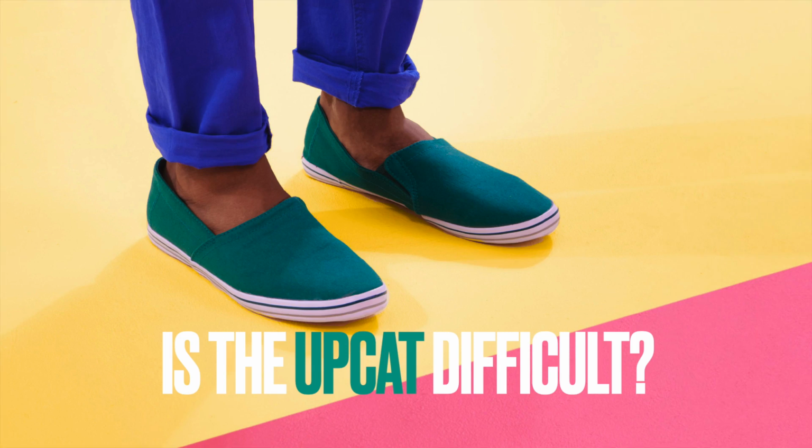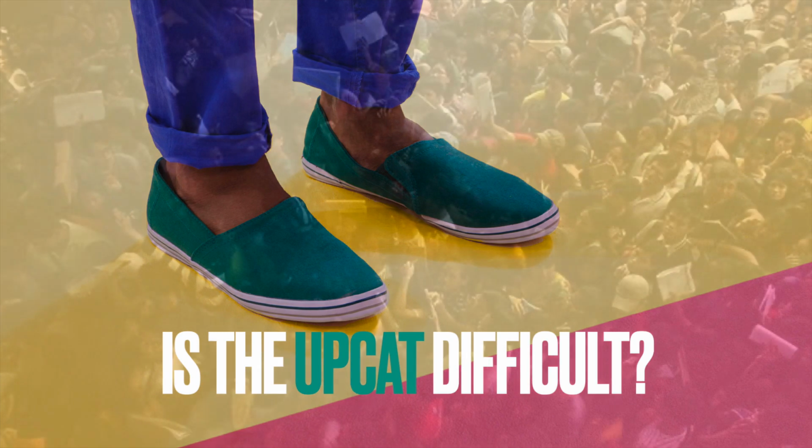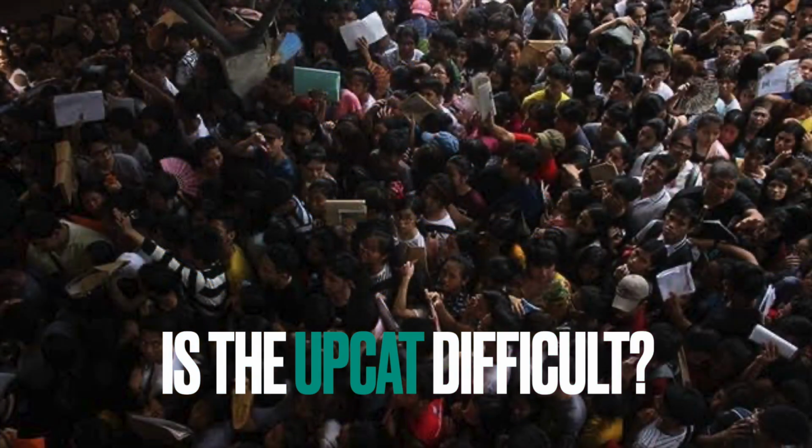Is the UPCAT difficult? In terms of the test itself, we dare say that the UPCAT is no more difficult than its counterpart admission tests from the other leading universities in the country, such as ADMU's ACET, DLSU's DCAT, and the USTET of UST, among others. What makes UPCAT seem more difficult than it actually is the sheer number of examinees all competing for the very limited open slots for admission.